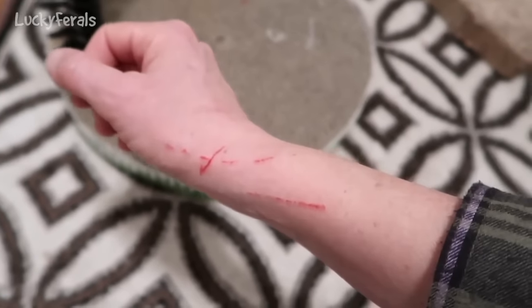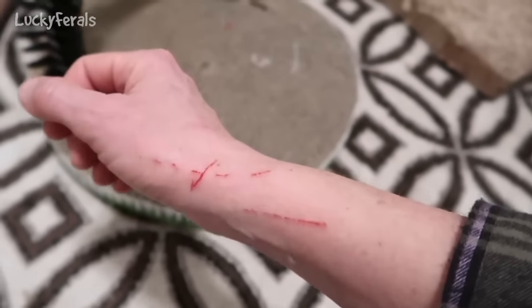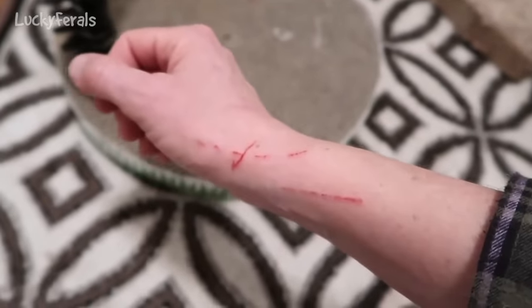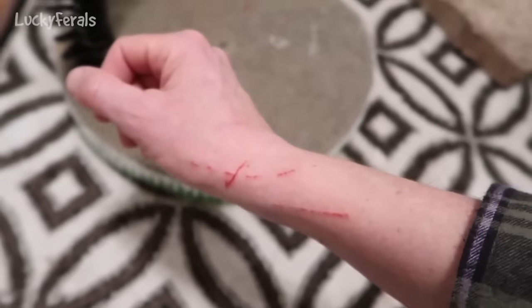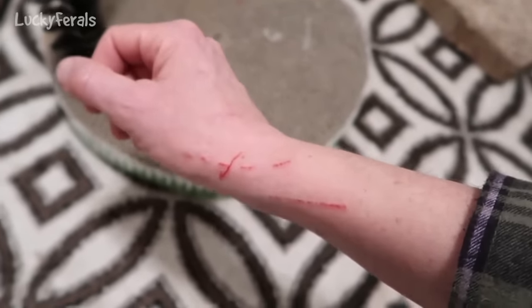This is what Boo did to me when I was taking the harness off of him. He scratched me up pretty bad. And he also tried to bite. So I don't know. What was up with him? I guess maybe he wanted to keep the harness on.